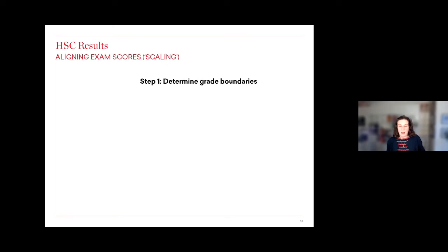All right. Then, so that's only the first process, all right? That was the moderation, the adjustment of the assessment marks in the school against that same school's performance in the exam. Okay, now they have to determine the grade boundaries. And to do this, they examine the grade descriptors.